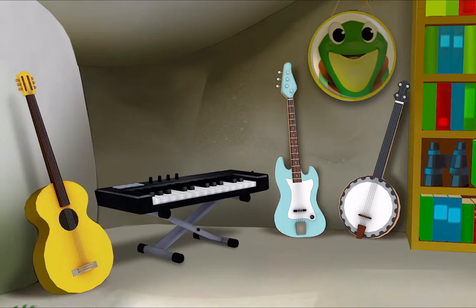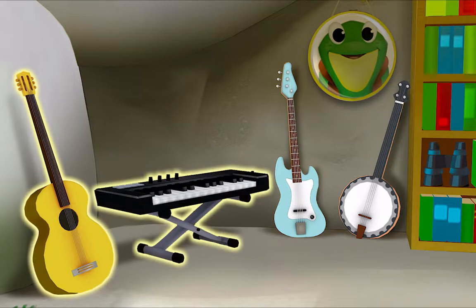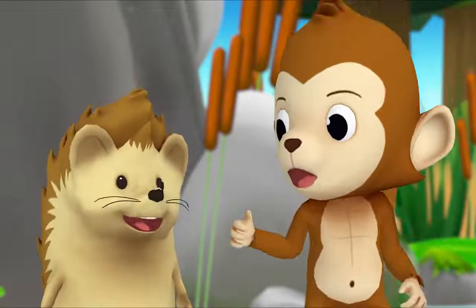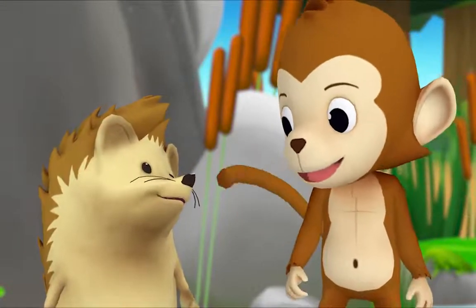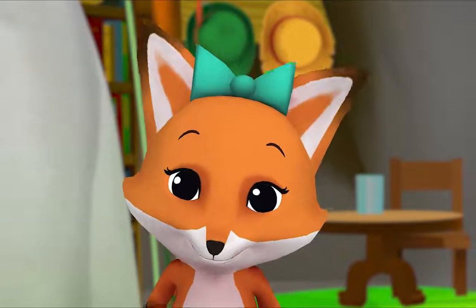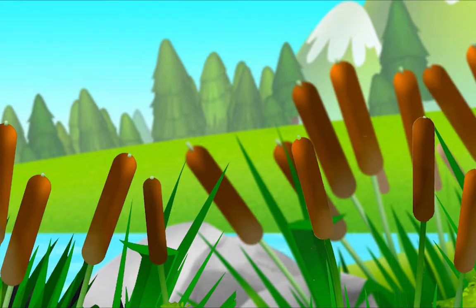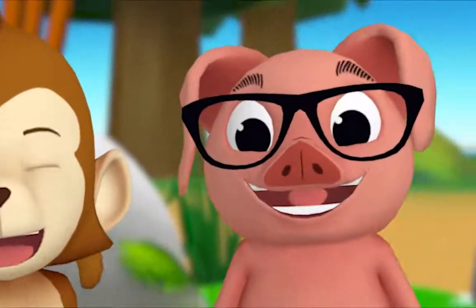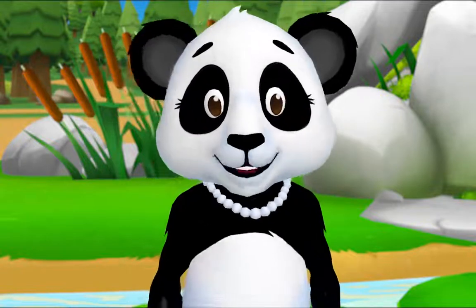Now you try, Hedgehog. Count the musical instruments. Okay. 1, 2, 3, 4. So how many in all? 4! You did it! Thanks, Monkey! Hey, I have an idea. Let's count all the cattails. Yeah! That may take a while.